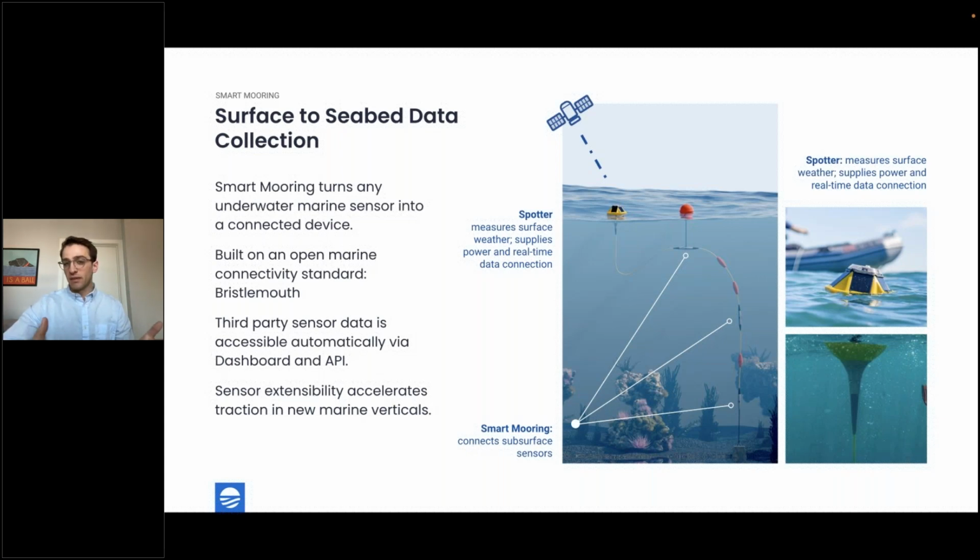And the smart mooring is basically a power and communication mooring system that's also load bearing that connects directly to the spotter and allows our customers and us internally to integrate different sensors below the surface so that we can build surface to seabed intelligence systems that are delivering both the surface data from the spotter and subsurface observations all to the cloud and accessible through the same API and dashboard. So this is creating real-time, rapidly deployable, still low cost, still easy to use, full water depth solutions in coastal environments for collecting data at the surface all the way to the seabed.